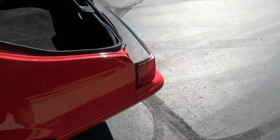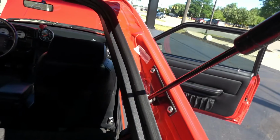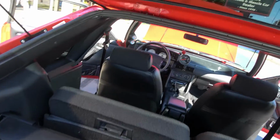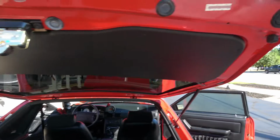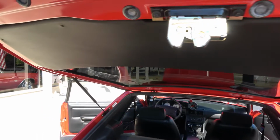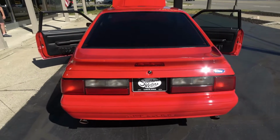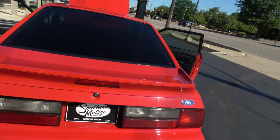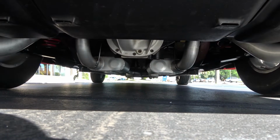X-pipe dual exhaust, 8.8, 373 rear end, and it's got an SVO cover on it. Aftermarket front K-member with coilovers. And again, when you look in there, all your original tags are in there on the car. I don't think the spare is in here. I'm sure they took that out for weight. Killer car, man. Original sunshade is in there. Very clean underneath, like obviously you'd expect. Got some good pictures of the bottom of the car for you.